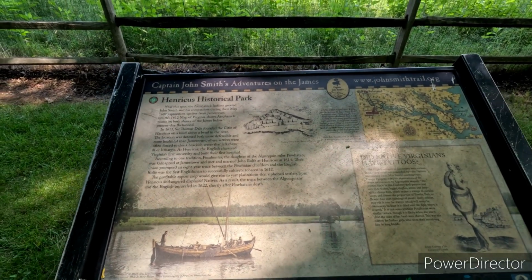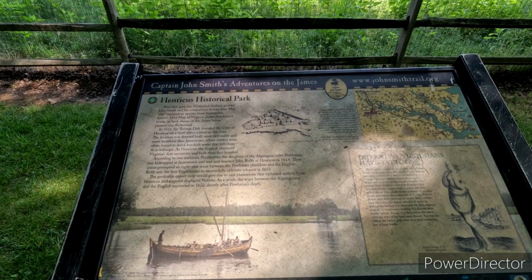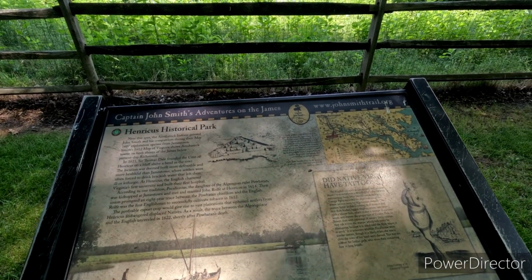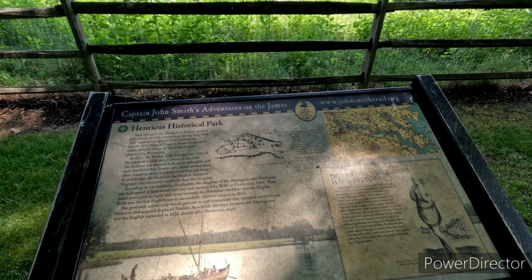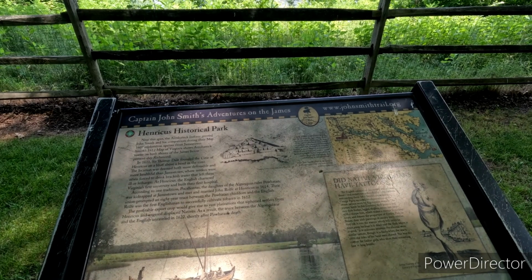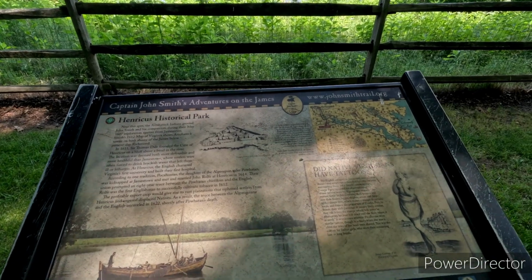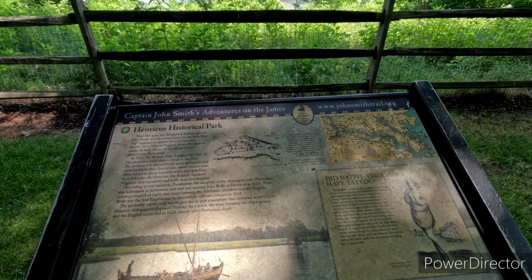This here's one of many historical plaques they have out here telling you about what's going on. This here's about Captain John Smith's adventures on the James. He's the reason they come up river. He came up here early in the 1600s, explored the Chickahominy and James River, all the way up, before Jamestown even. And they used his maps to get up this way.